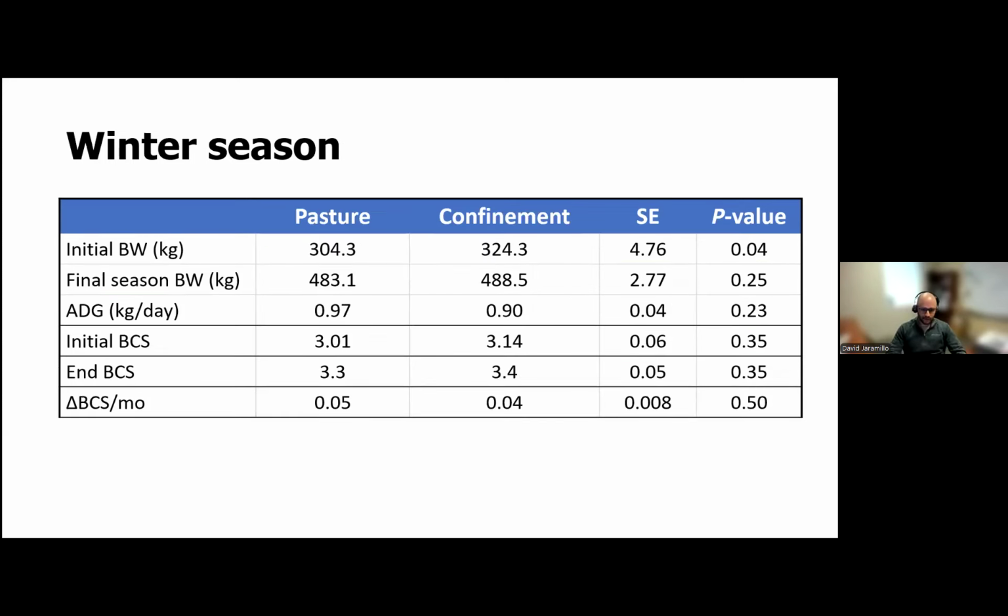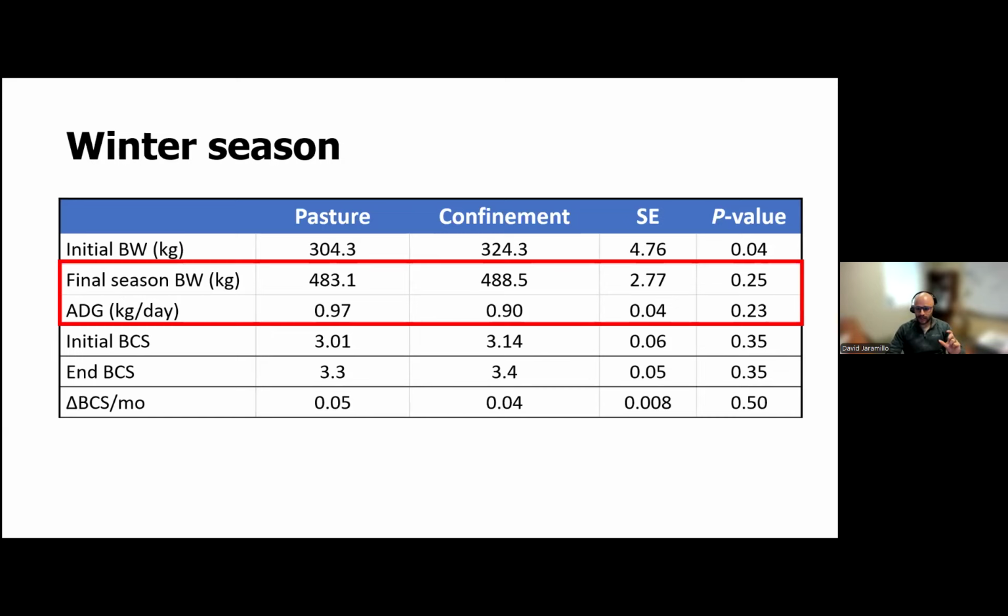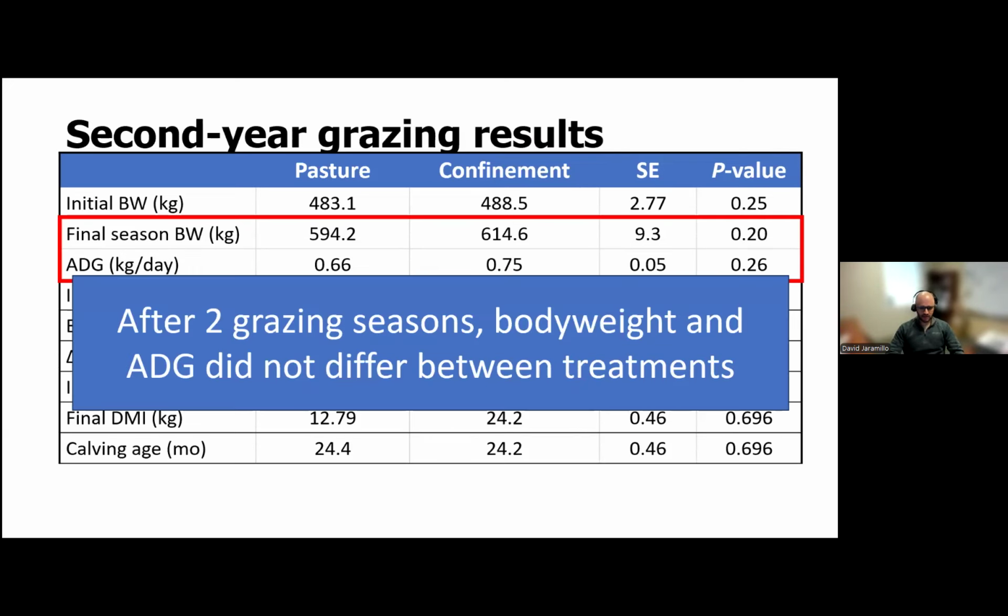For the second year, or for that winter season in that second year, there were no real differences between the two groups, with average daily gain and the final body weights. They leveled out and were equal across both seasons. So after two grazing seasons, the body weights and the average daily gain did not differ between both treatments.